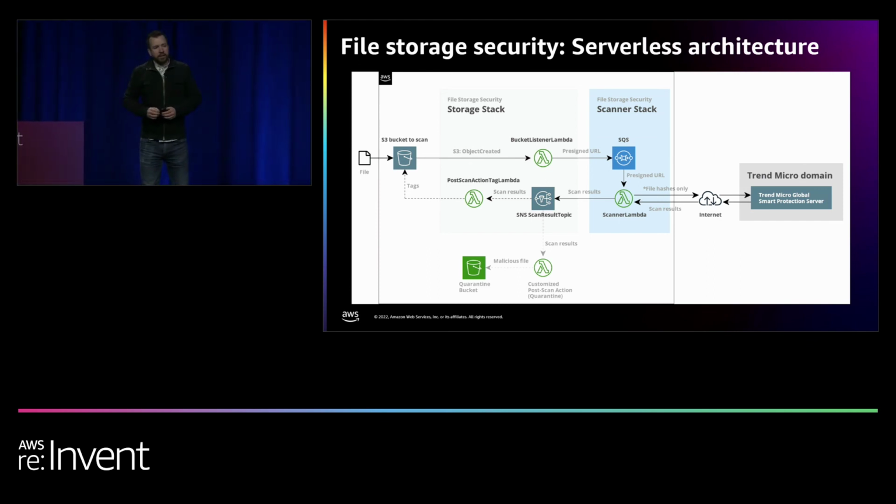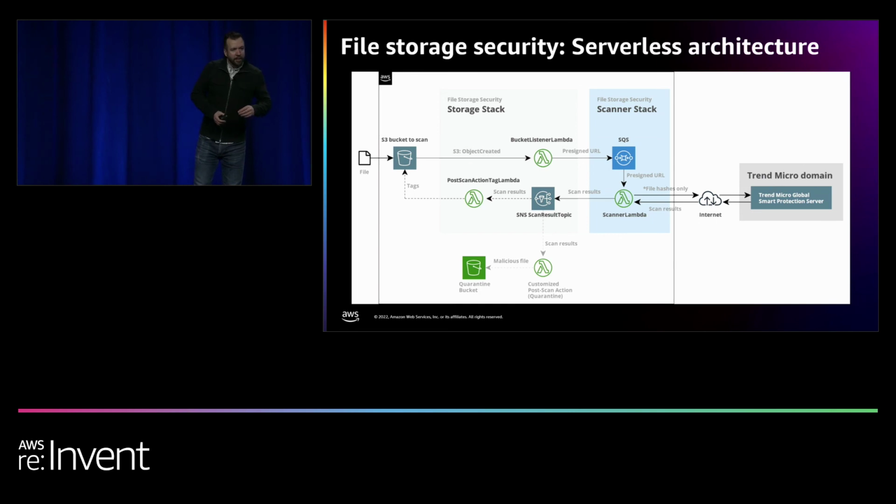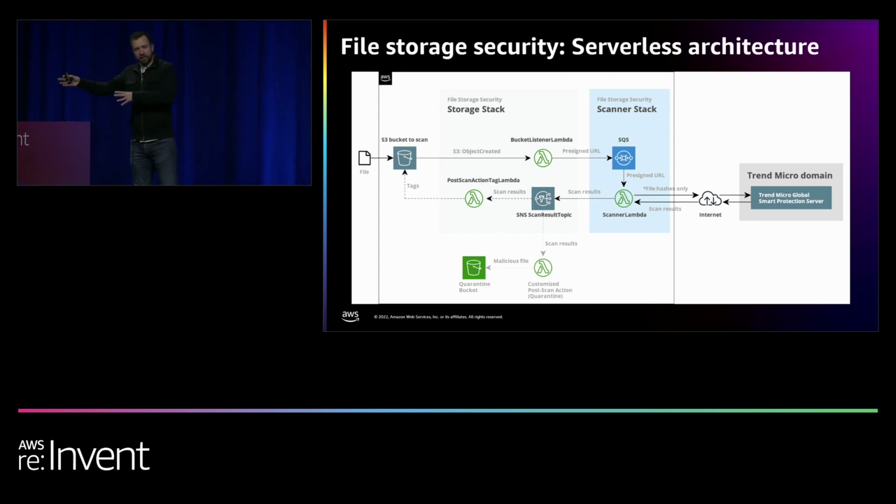And the nice thing here is S3 isn't really just a file storage service. It's a component of your applications. You don't want to just put files in and take them out. Files go in, objects go in, and they trigger actions, they trigger workflows. So we wanted to give you the same extendability with our option.